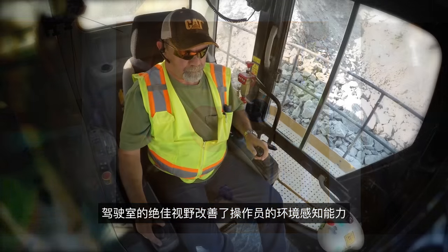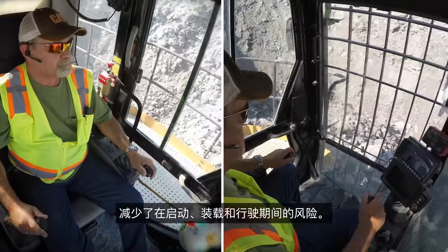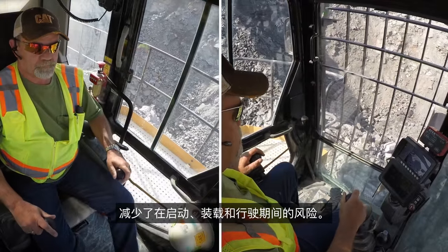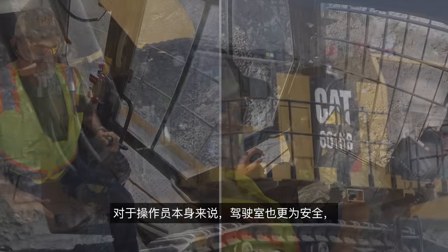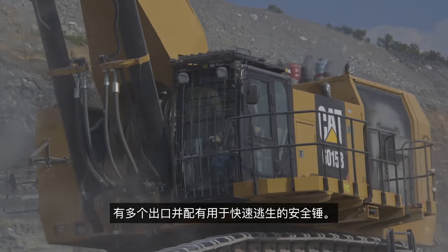The cab's excellent visibility gives operators better situational awareness, reducing the risk of an incident during startup, loading, or travel. The cab is also safer for the operators themselves, with multiple points of egress and an emergency hammer.